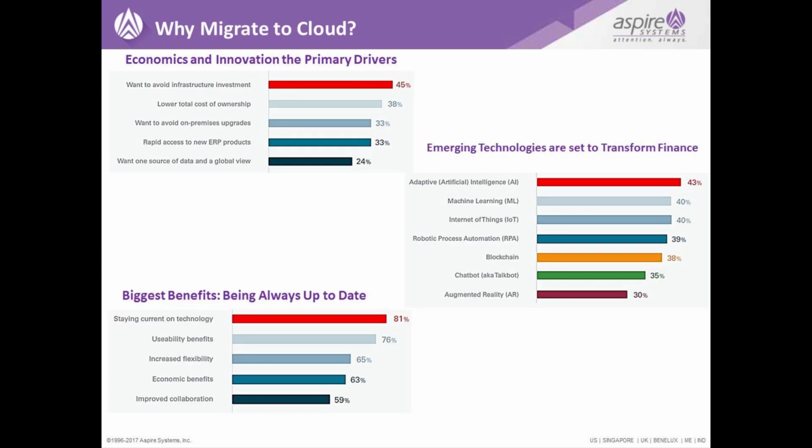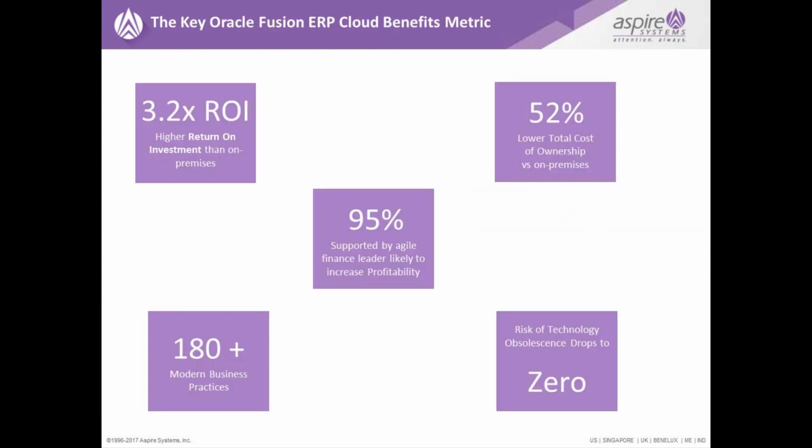Oracle Cloud gives you access to the emerging technologies to transform the whole ERP experience, which we can see from the graphical representations. Artificial intelligence, machine learning, and Internet of Things are the major benefits of moving to the cloud, which are integrated with Oracle Fusion. The key features and metrics of Oracle Fusion are that it increases the return on investment by 3.2 times and reduces the total cost of ownership by 52% compared to what the existing Oracle provides.